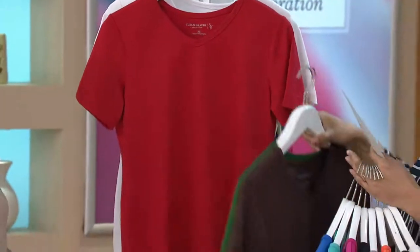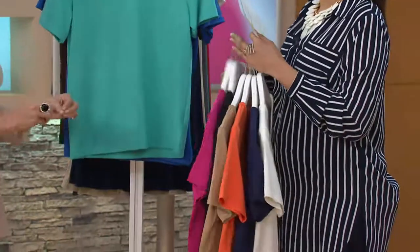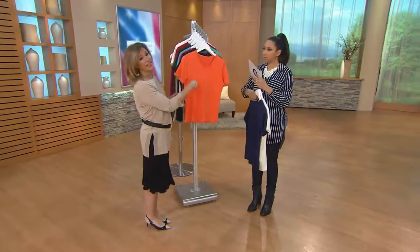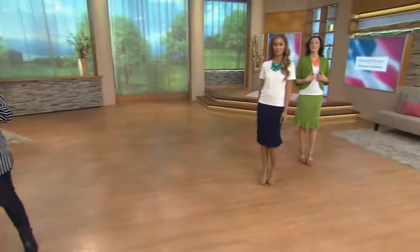And the reason we have so many colors is because it is the go-to. It is the favorite in my collection. It's how a lot of women started my collection, was with this one item. And they just kept telling me, more. Well, let's see where Carol started. Oh, good. Okay. Carol in New Jersey. Let me introduce you to Susan Graver.